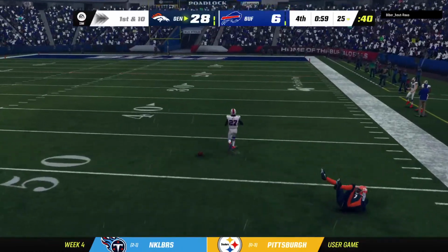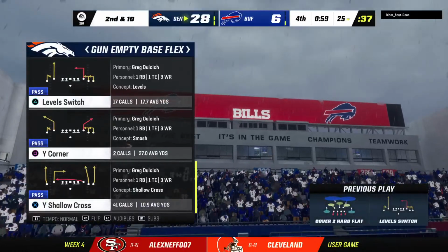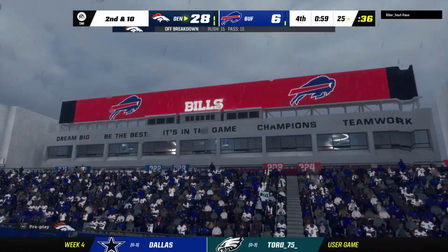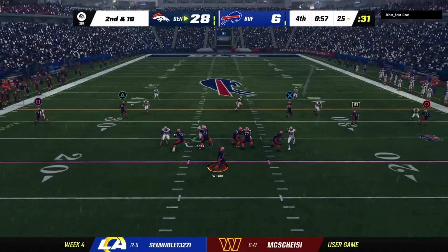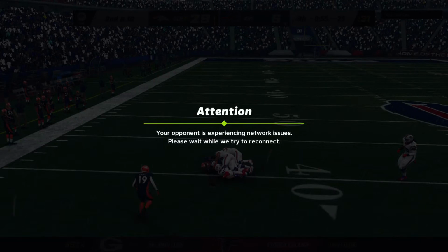Coming up, 1st and 10 in the 4th quarter. And that is incomplete. Oh, the coverage a little too good there, and it's 2nd down. I think it's fairly safe to call this game over, but they're still trying to bomb it downfield and add to their lead. Almost makes you start to feel for the defense and root for them a little bit, too. And that is incomplete. A lot of force bearing down on him there. He could not hang on. It's 3rd down.